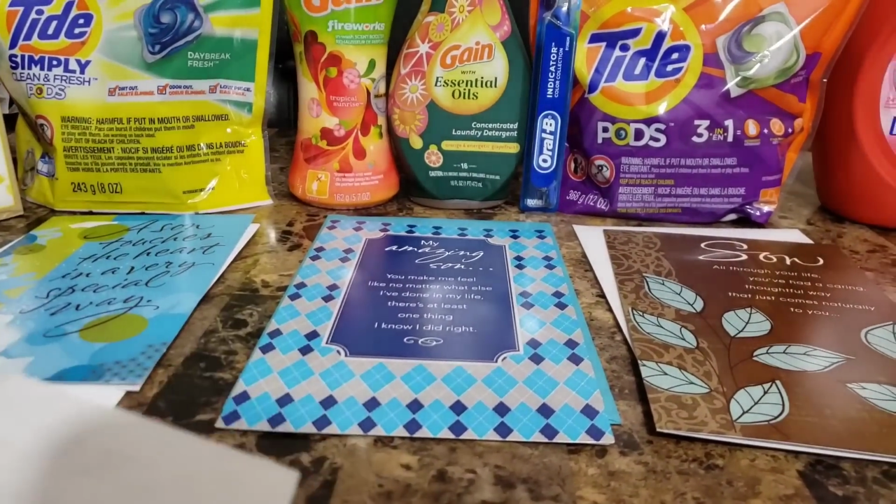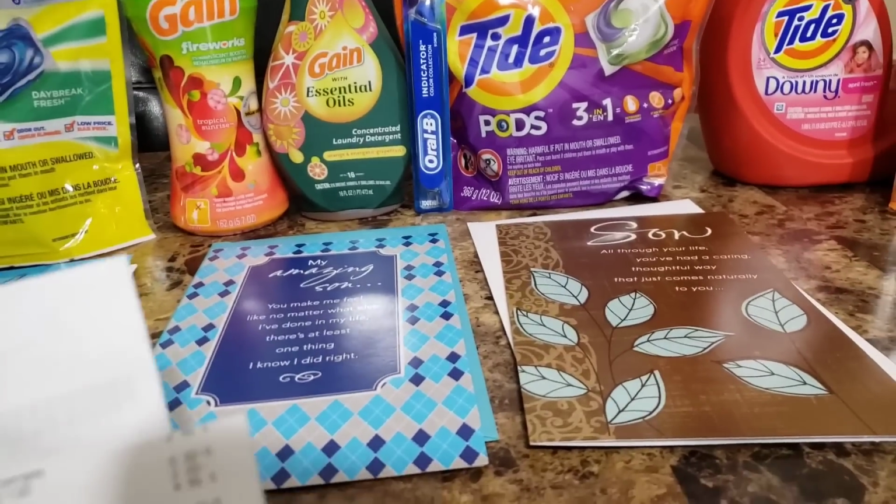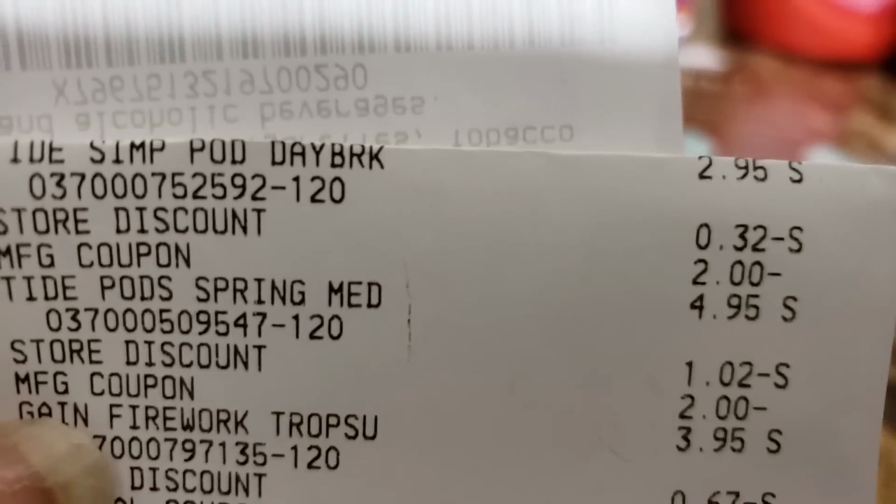I'm going to also go over my inserts too. Coupon inserts. I'm going to show y'all that in a few minutes. I also got my papers too.